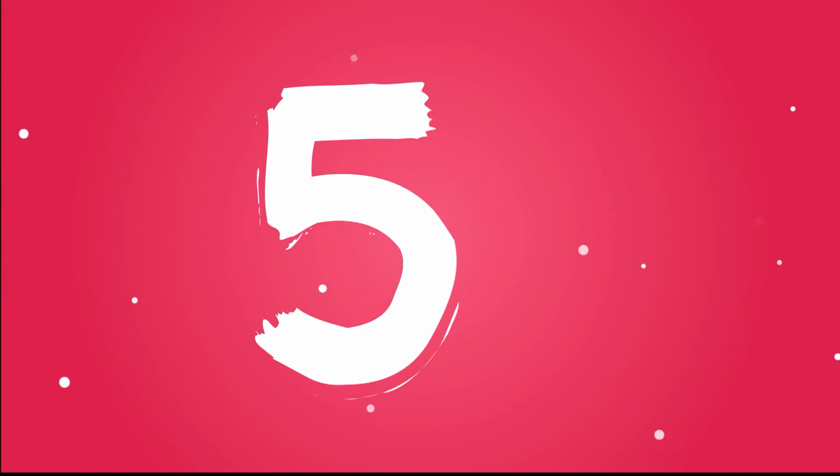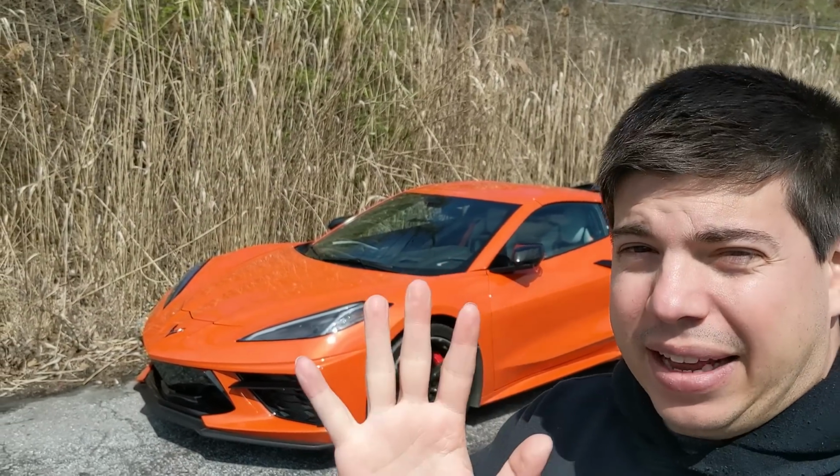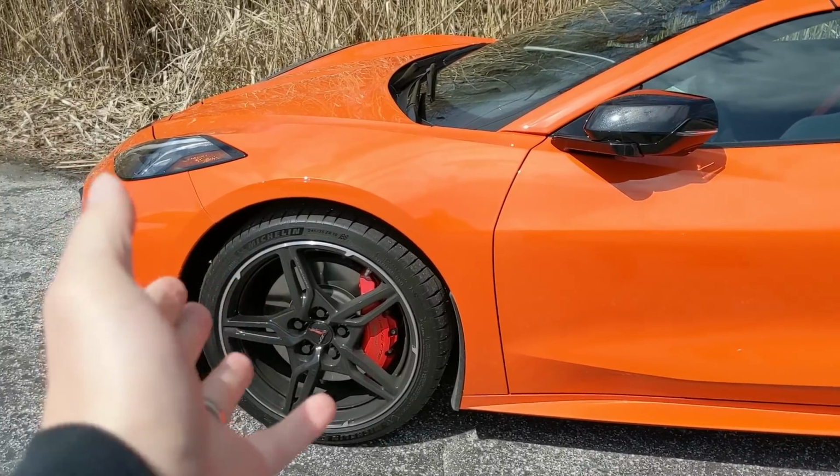Now, off to the best options that you could purchase your C8 with. Number 5, coming in at dead last, which, I mean, there's a lot of options, so it's not actually last, but number 5 on my list, I'm going to say it is the front lift.